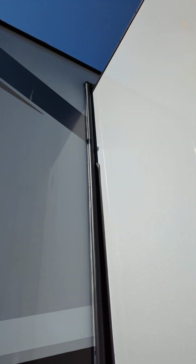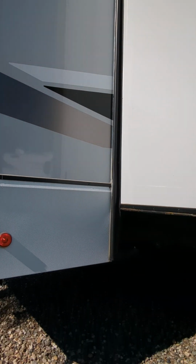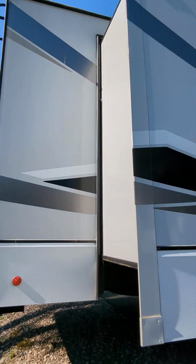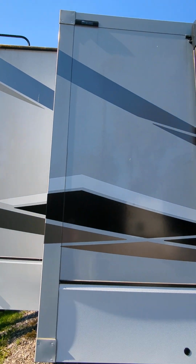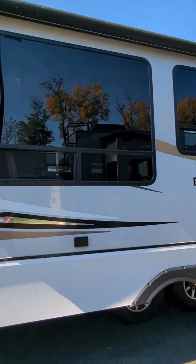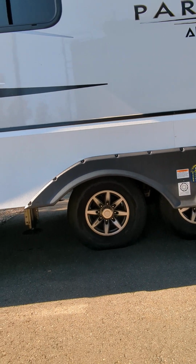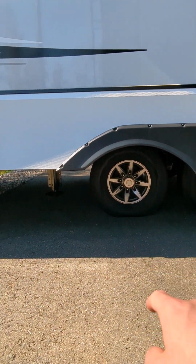Up there, you can see it's not out all the way. It's flipped in. That's not good. That means that wiper didn't do its job. So that's a little upsetting, because that's just something simple. You do your bump outs, you go check your slide seals, make sure everything's going to keep water out. It's weird that tire is real low.